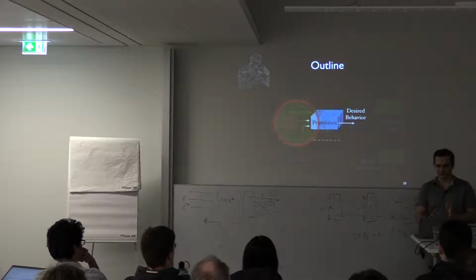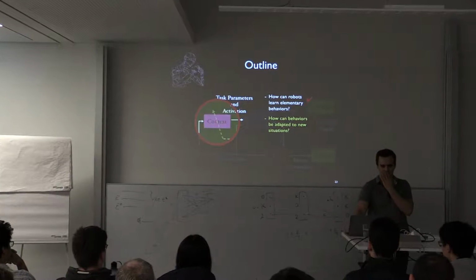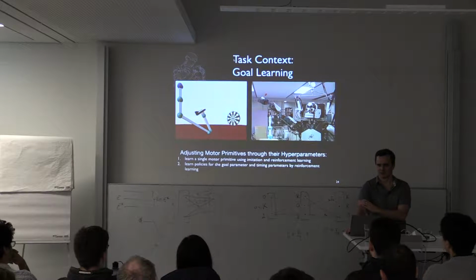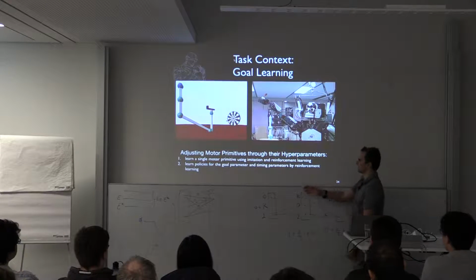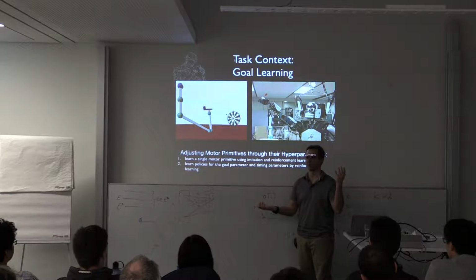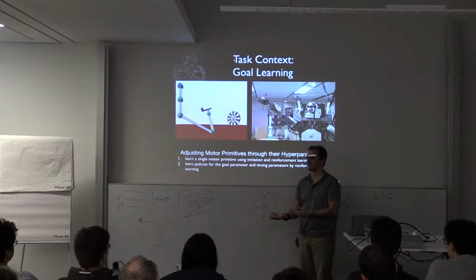So now I want to go away from one primitive for one particular scenario, and let's go to reusing primitives for different scenarios. And we started out for that with the dart. And that was one of the problems which I have most underestimated in my life. Since I thought, well, after doing ball in the cup and ball bouncing, throwing should be easy. And it turns out throwing is a nightmare.